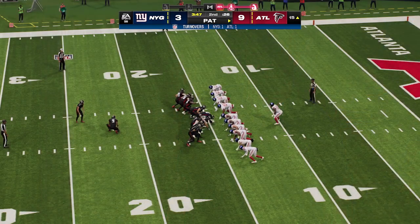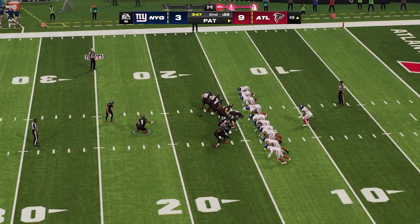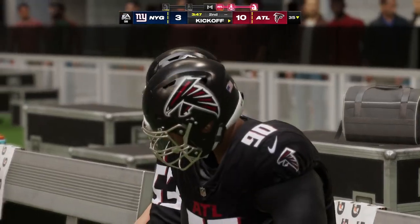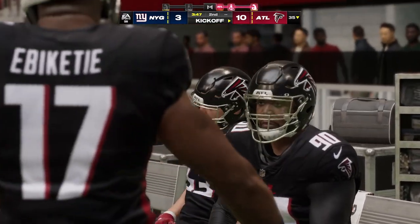Extra point attempt to follow here. And it is up. And it's good. That'll make our score 10-3 now.